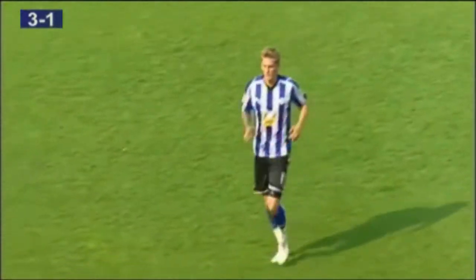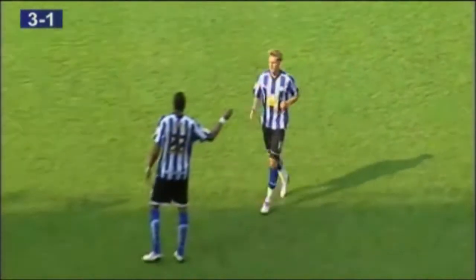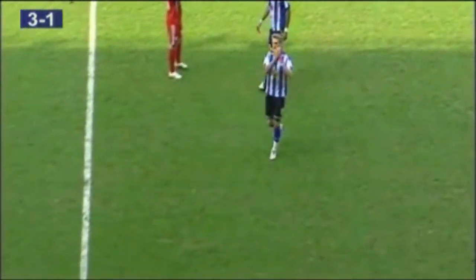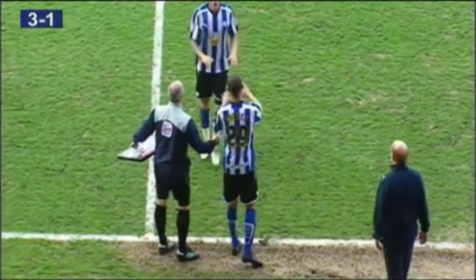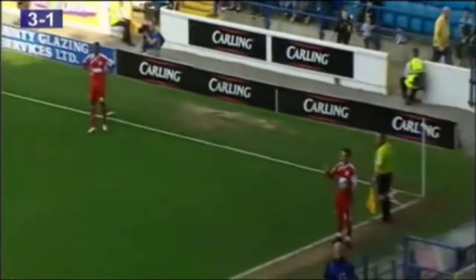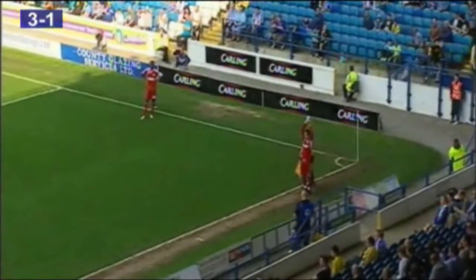Just looking at who's coming off. It's Daniel Jones. Yeah, Daniel Jones' afternoon is all over. He looks like he's limping a little bit. He's coming off, 82 minutes. Was he better this half for you? I think he's been fairly quiet in the second half. You know, he's not seen a lot of the ball. He looked like he was limping when he came off.